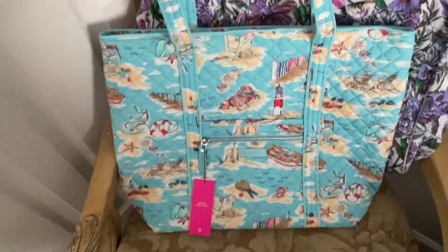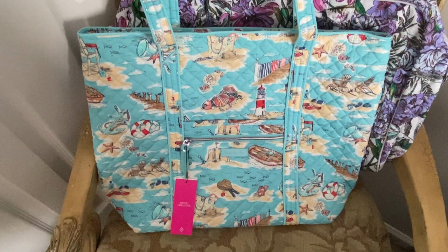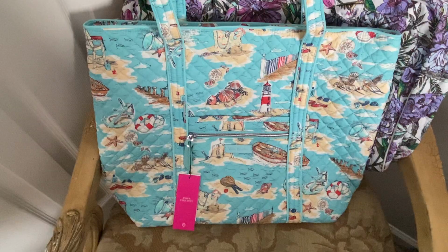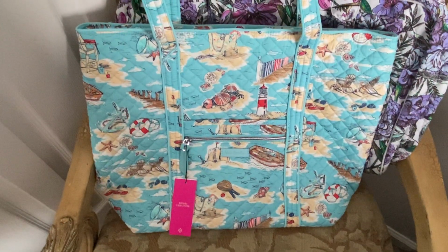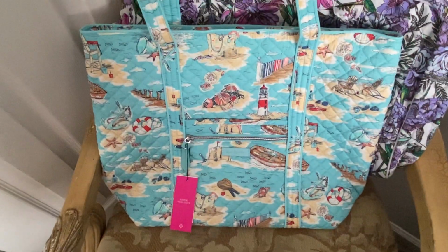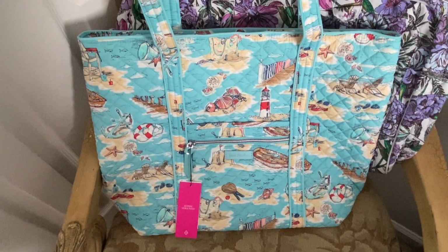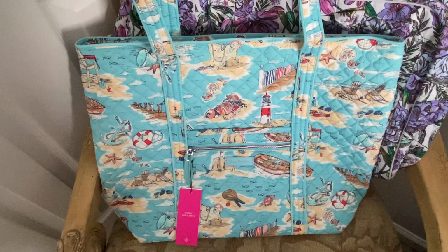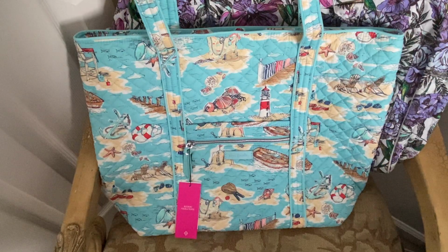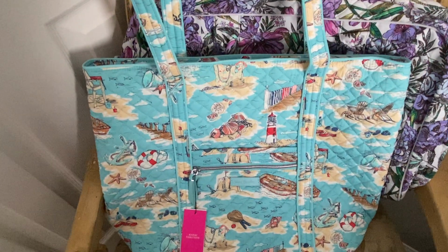Just makes me think of home. I currently don't live in New England, but that's where I lived most of my formative years. So I do miss it some. And I still have some family that live up there, but my parents actually live where I live. They moved down to where I live in order to be near me. I'm in the South now, but this is a great bag.